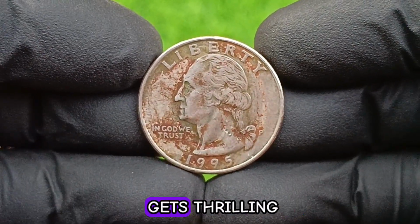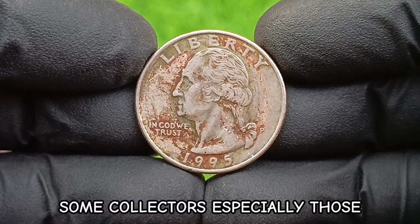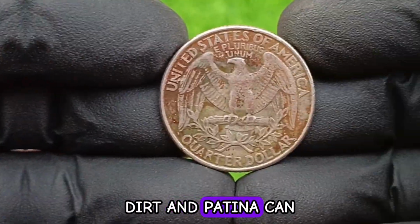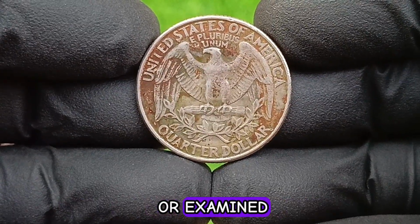Now, here's where it gets thrilling. The so-called dirty condition doesn't always lower a coin's potential worth. Some collectors, especially those chasing rare varieties, understand that dirt and patina can preserve surface details underneath, hiding the coin's true beauty until it's professionally cleaned or examined.